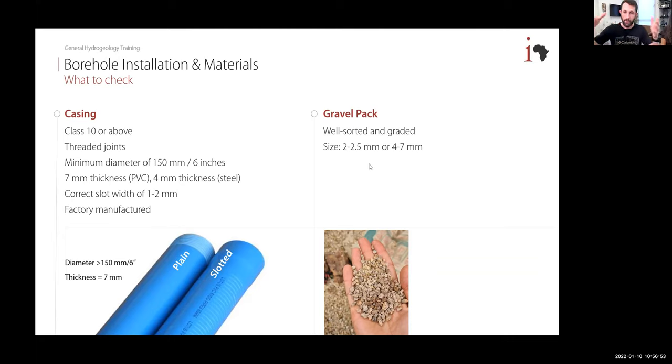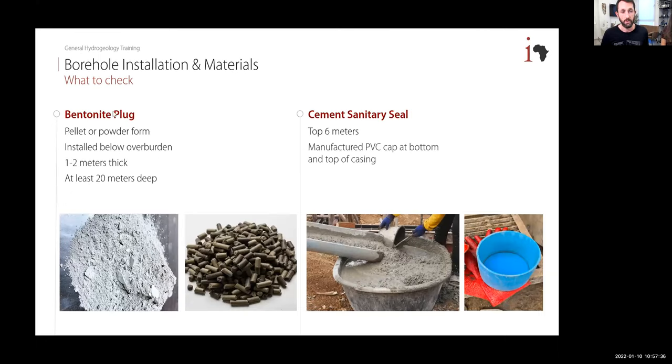Gravel pack. Gravel pack is something that we insert in the annulus of the borehole, so not within the casing. Basically, it's between the borehole walls and the casing. And it is important that the gravel pack is also a gravel pack that is bought and not just collected from a nearby river, and that the gravel pack is well sorted and graded. This makes it more efficient, and the size of the particles should be 2 to 2.5 millimeters or 4 to 7 millimeters. Depends, of course, mainly on the slot size. So on the casing, it also, if it's steel or plastic or PVC.